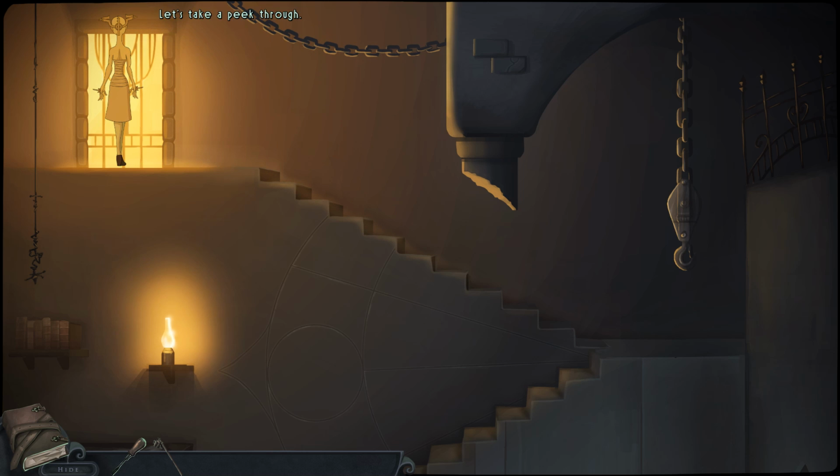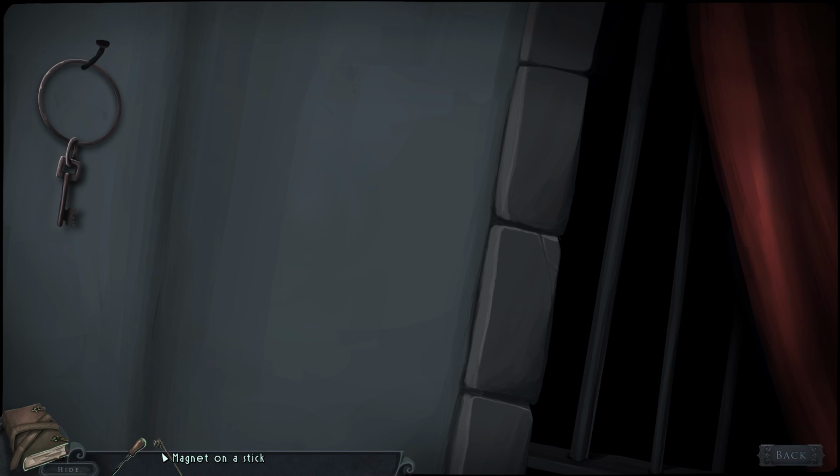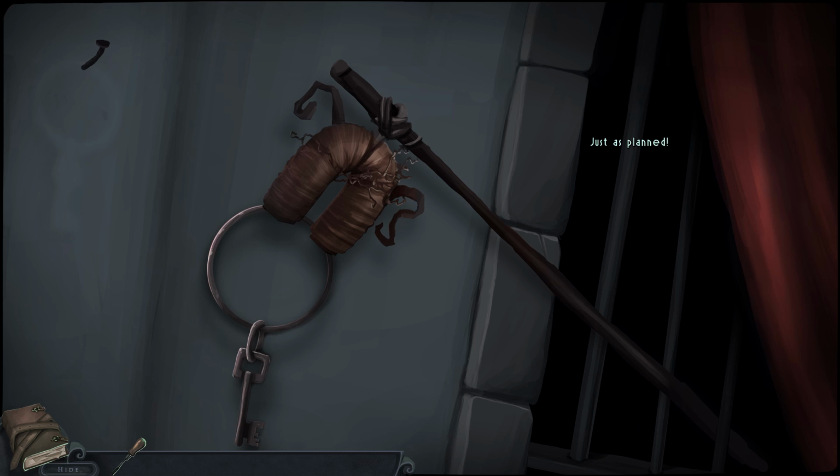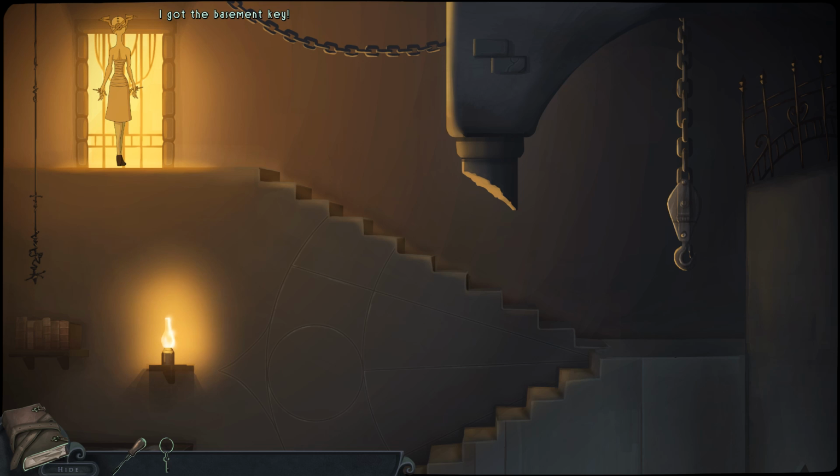Another locked door. Let's take a peek through. Let's hope this works. Haha! Just as planned. I got the basement key.